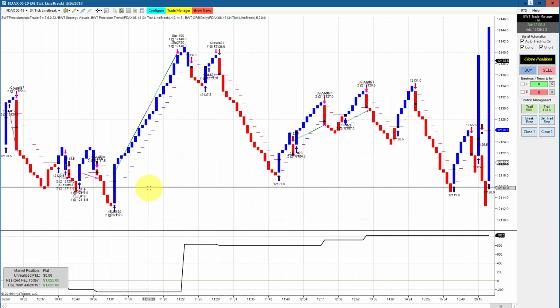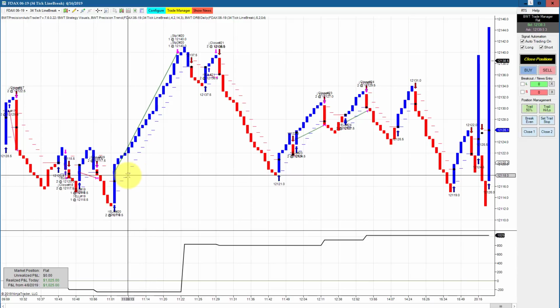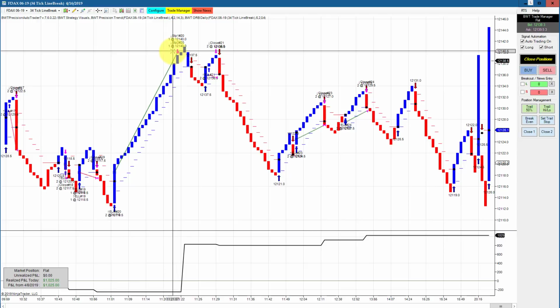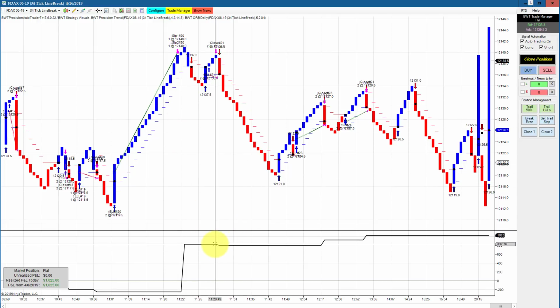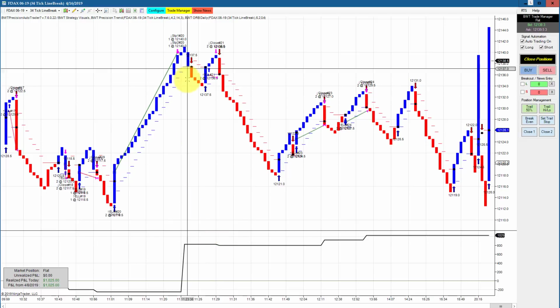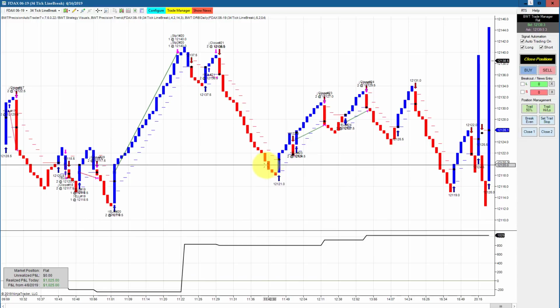It was this large winner with just great execution here, getting out near the top of this move. This is what kind of brought us back from our drawdown. You know, a small loser here and a couple of winners here. Finished at 1025, still a very respectable return of about 500 per contract.